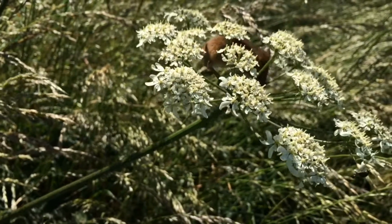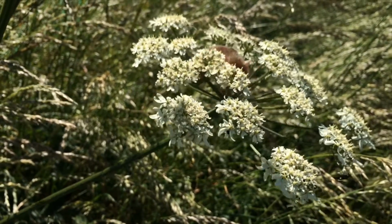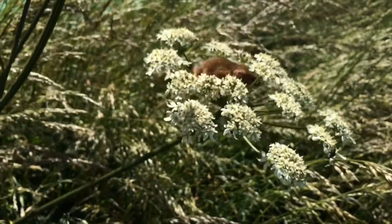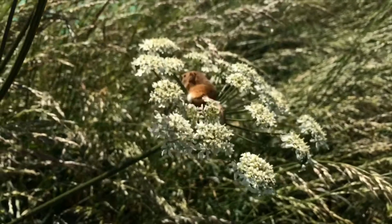The harvest mouse is our tiniest native rodent, and partly because of their size, we know much less about them than we should. At Moulton College in Northamptonshire, a new project is addressing one of the main problems facing any harvest mouse researcher, that of finding them in the first place.